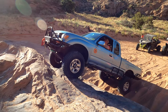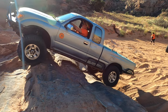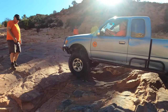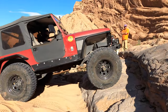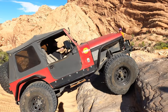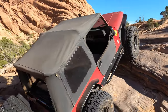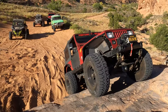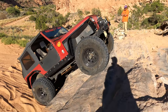This series of ledges is a really fun obstacle, and Aaron's long wheelbase makes easy work of it. Very nice. My wheelbase just wasn't long enough to put the front tires up top to grab, so after a few attempts, I just went around.